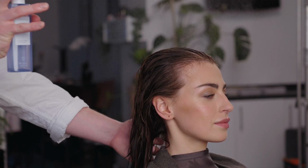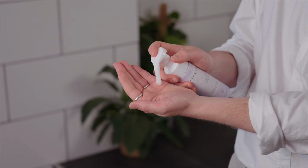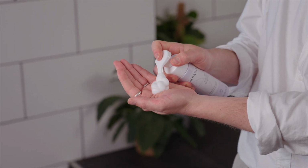When creating volume in the hair, I love to use the volumizing spray as a detangler and then finish off with a volumizing styling foam to create the volume that I'm looking for.